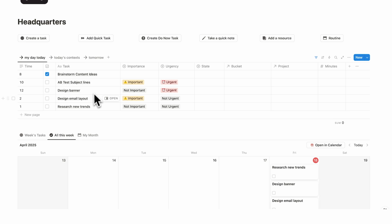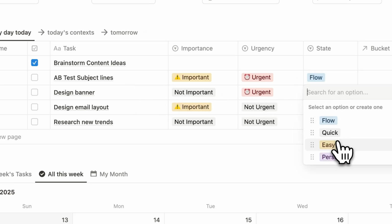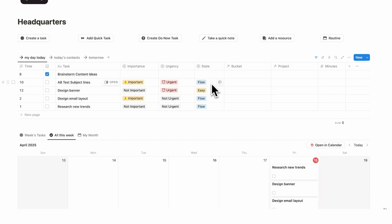So what we'll do is go through these tasks here and label their state of mind. And you'll see why this is important. So A/B test subject lines, that is a lot of effort for me. That's a flow task. Design banner here. You know what? That is reasonably easy. That might take 30 minutes. Then we have design email layout. That's a flow task as well. And research trends. That's also a flow task. So now I understand the state of mind that I have to be in order to complete these tasks.